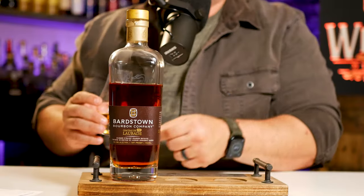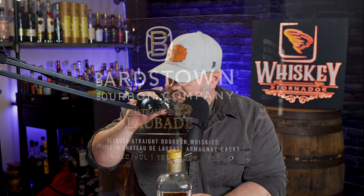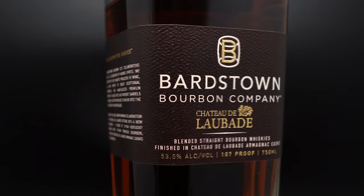Oh, man. Now, the nose is pretty nice on this first smell. As you can tell, I've already taken a couple glasses. I wanted to let it open up a little bit. But the first thing I get on the nose is real jammy. Lots of red fruits there. Peaches, almost like an apricot, honeyed apricot. Raisins. So jammy, obviously, from that Armagnac cask.